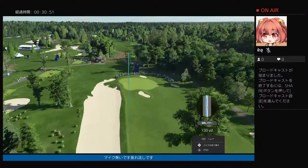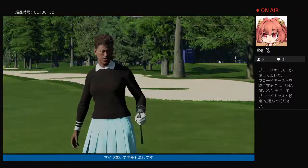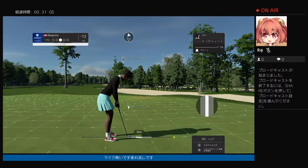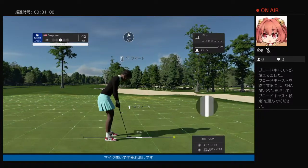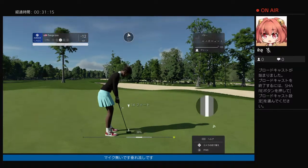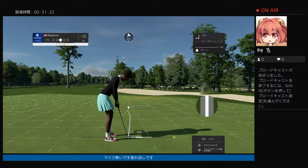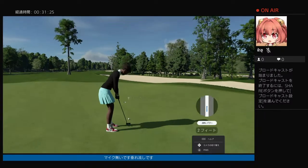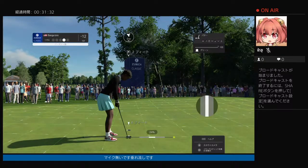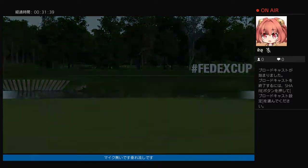Opting for the 5 wood. Should find the green here. This player's dialed in. What a shot. Well, that's a tremendous shot and sets up a wonderful opportunity. Absolutely. Love watching a player be bold and be rewarded for it. Ooh, right by the hole. This one's for birdie. Well, you're going to be difficult to catch now if you keep holding putts like that.